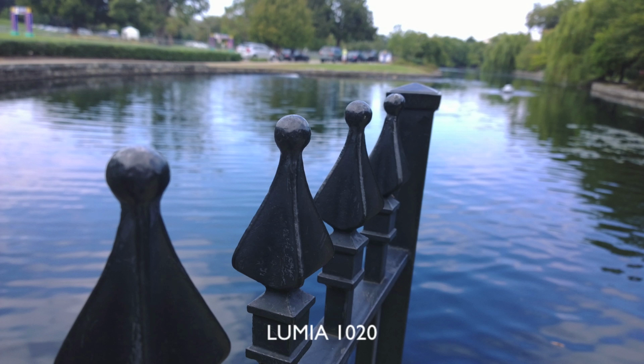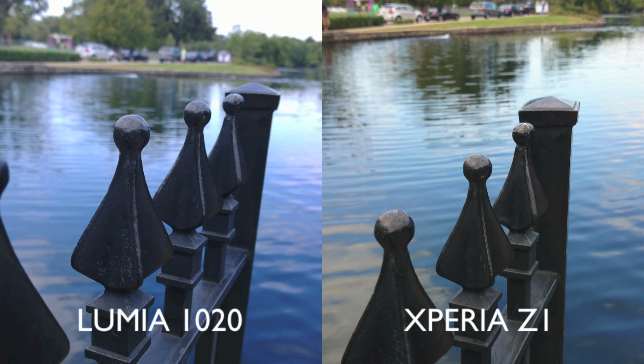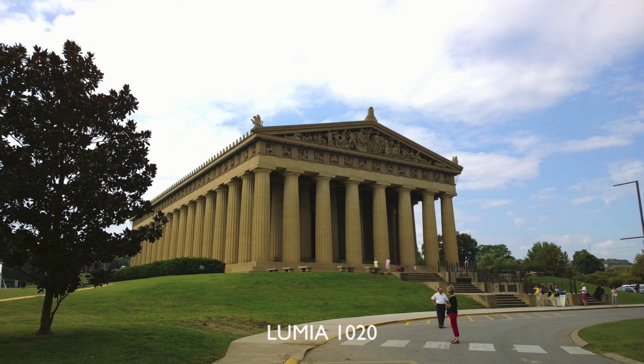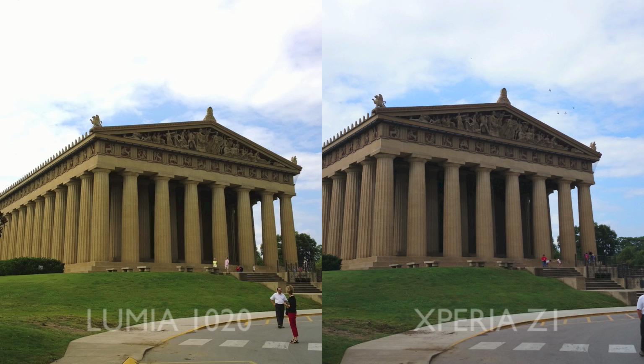And here is the 1020 shot of the lake here, and here is a shot with the Z1. So the white balance here looks better on the Z1, but the Lumia 1020 definitely has a better bokeh effect. And looking at this shot here with the 1020, it seems like the Z1 might have a better dynamic range here. It seems to pick up a little bit more, and the color accuracy tends to be a little bit better on the Z1 as well.